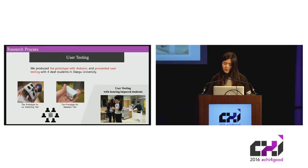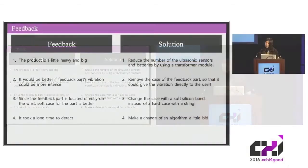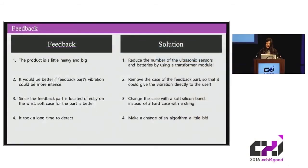Based on the final version of the first prototype, we proceeded with user testing with 4 deaf students in Daegu University. The overall response of the user testing was very positive, and they gave us a lot of feedback that could improve our product. The first one is that the product is a little weak and heavy. The second one is about the vibration intensity. The third one is about the feeling of the feedback part. And the fourth one is about the time delay.